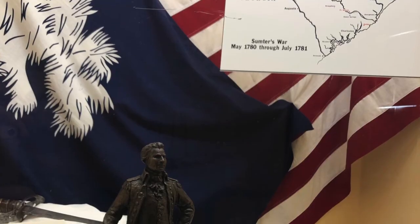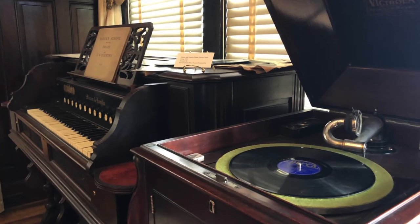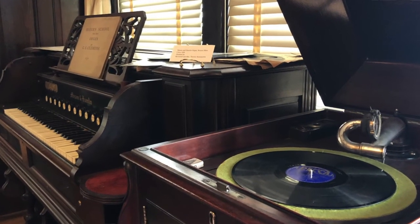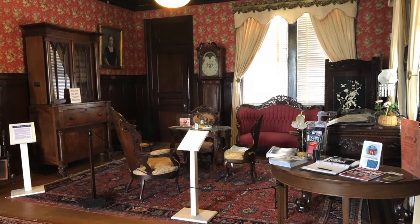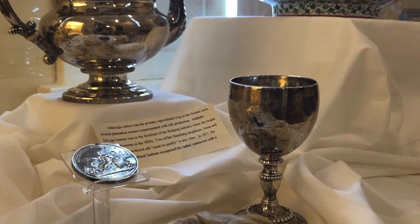Some museums focus on a place, like this museum that focuses on Sumter. Our museum saves and displays things from the past so that we can learn about what life was like for those who came before us. In every museum, you will see labels that go with the objects you see. These labels tell you about what you're looking at.